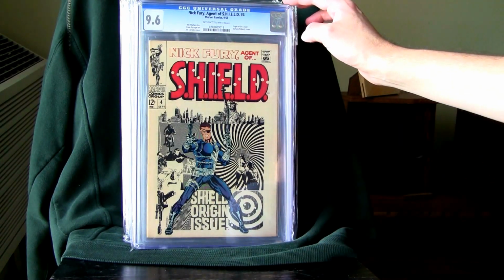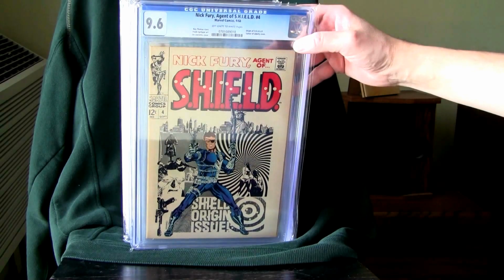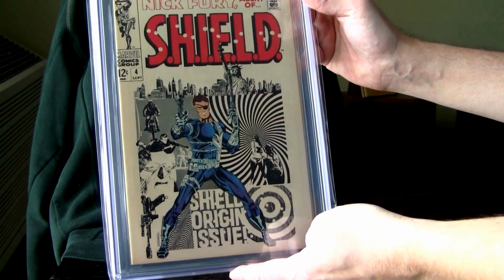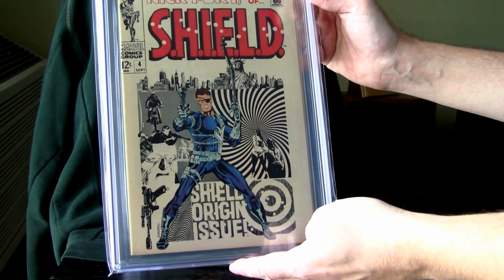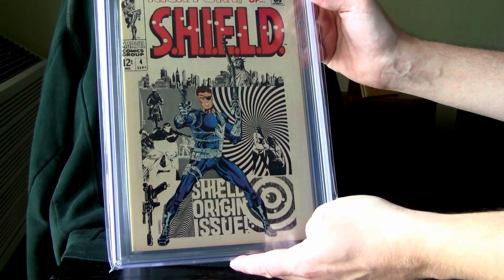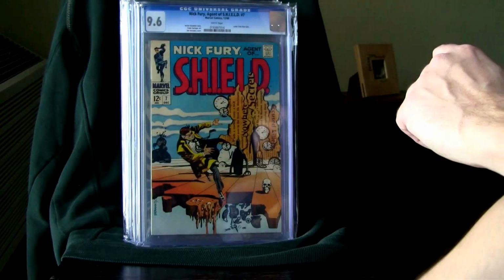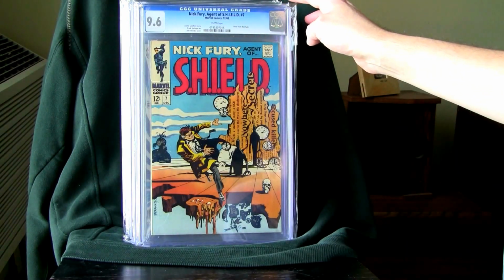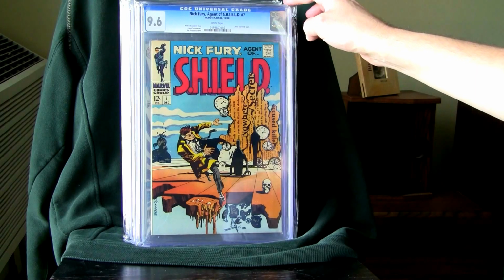Nick Fury, Agent of S.H.I.E.L.D., number 4. This is a real nice book too. Again, the 60s vibe kind of reminds me of all the, what would that be, James Bond kind of thing. All right. Nick Fury, Agents of S.H.I.E.L.D., number 7, Salvador Dali cover.